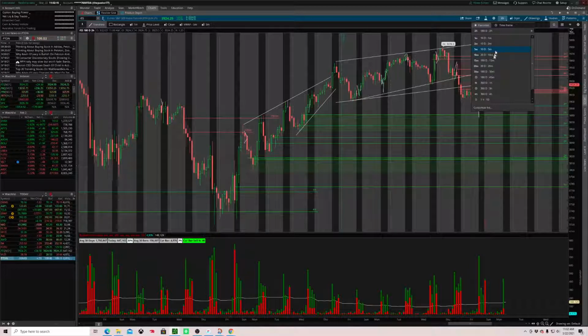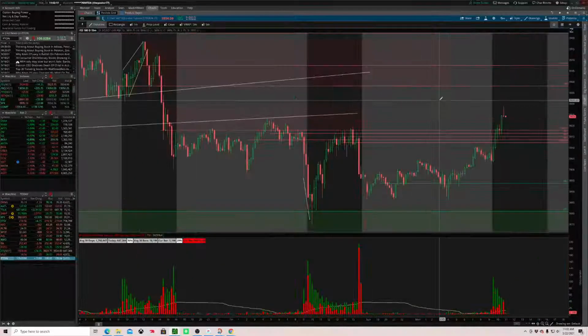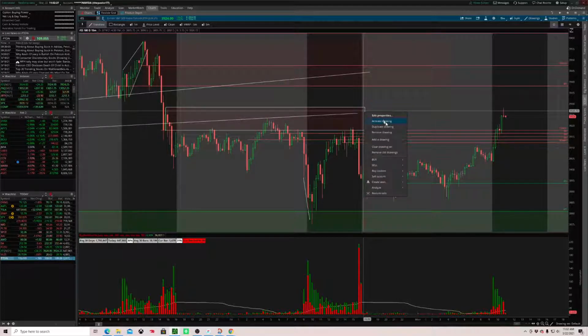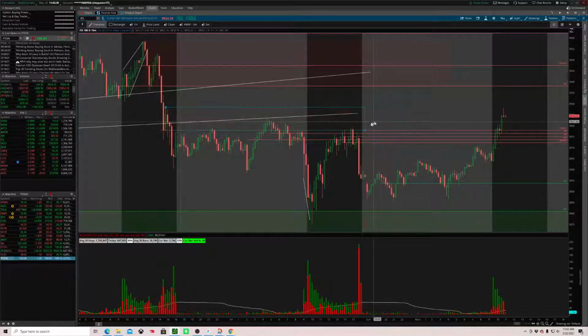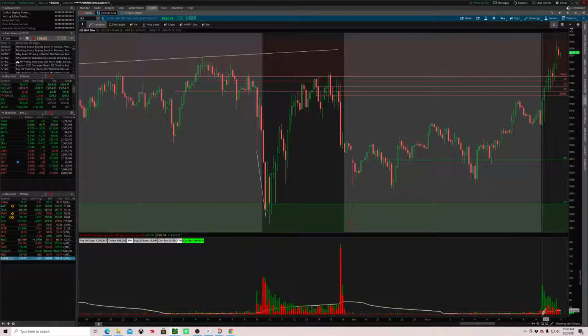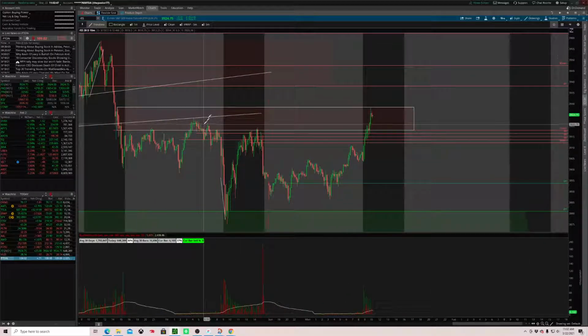Let's put this on the 15-minute, because I should see. No, there isn't. Oh, actually there is. It just got to the top, and I guess I could have extended this to the right, but I didn't, obviously. It's a 15-minute supply area, but that doesn't mean it's going to go anywhere. So let's look at this on the 10-minute. Let's see what we have. There it is.